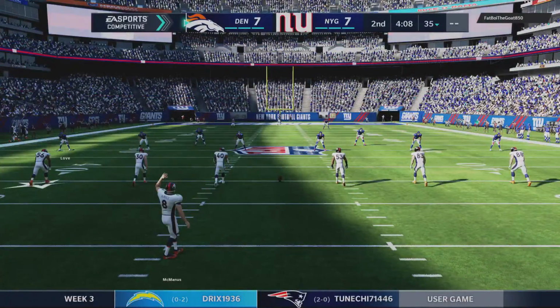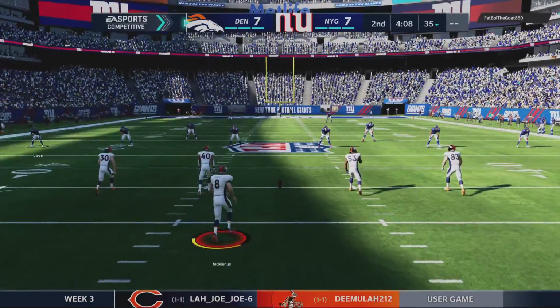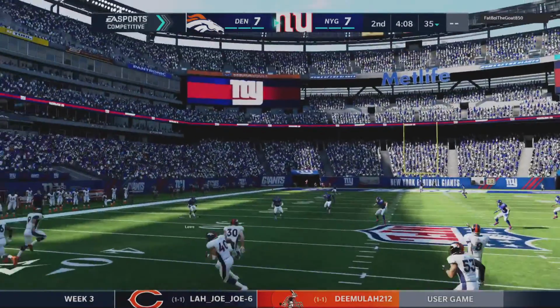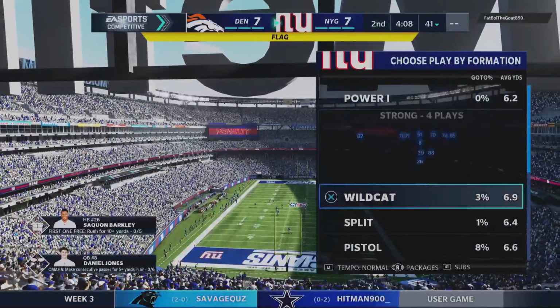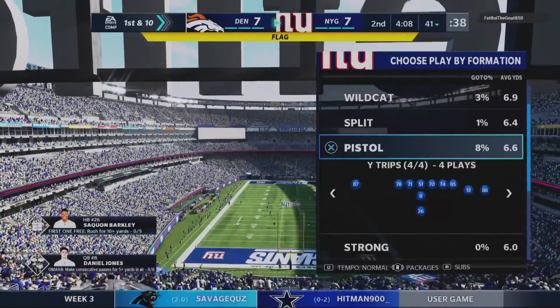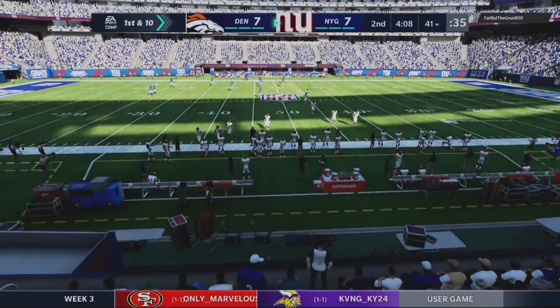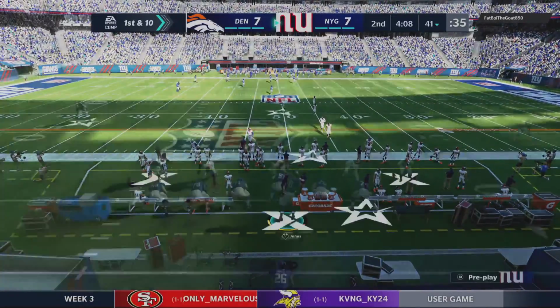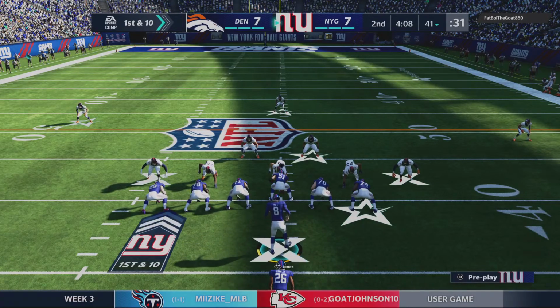Brandon McManus to kick off for Denver. Each team's had it. Each team has scored. 7-7 here as the kick's away. And they're going to mark that where it went out of bounds. So really good starting field position up past the 40-yard line. Jones and the Giants now with a 1st and 10 at the 41-yard line.